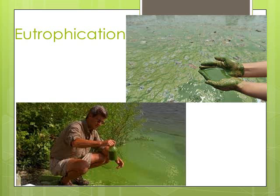The photo on the top right shows the extent of the algal blooms and how it is drastically changing the quality of the water through eutrophication. The picture on the bottom left is a scientist taking some samples from the lake, and again you can see the effect that these algal blooms are having on the lake.